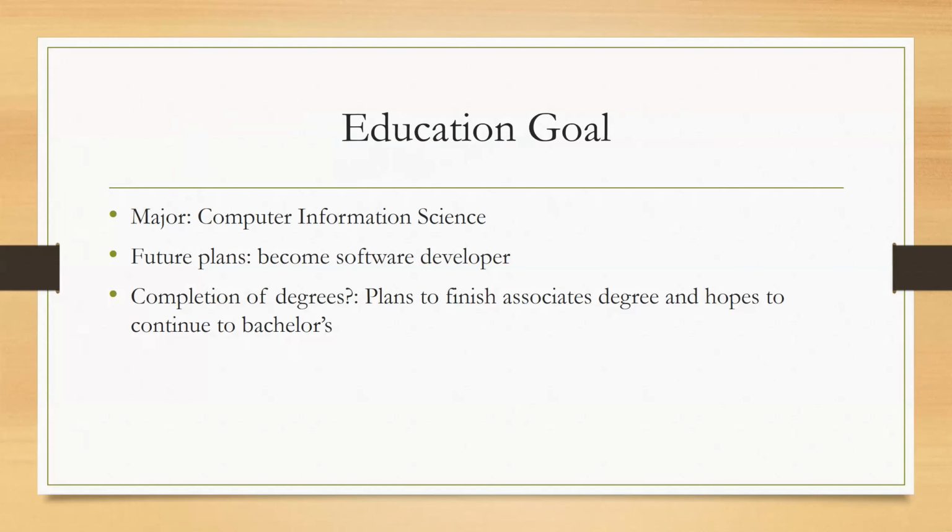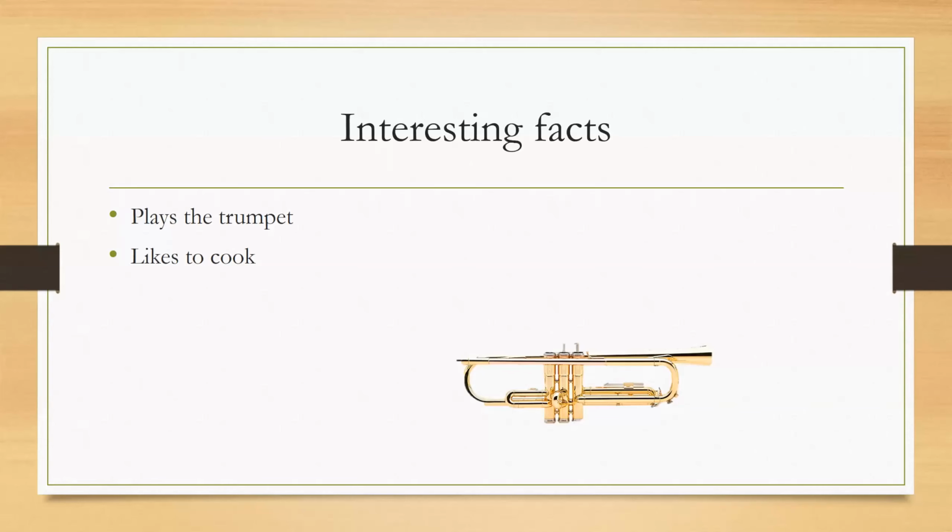His major is computer science, and he plans to become a software developer. He plans to finish his associate's degree and hopes to continue on to a bachelor's degree. Nice. Some interesting facts about him: he likes to play the trumpet, and he also likes to cook.